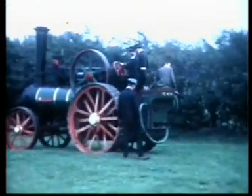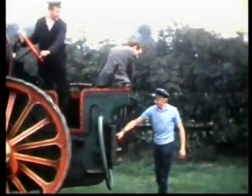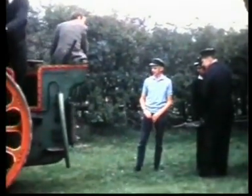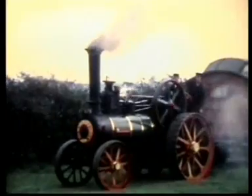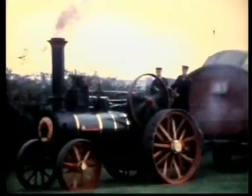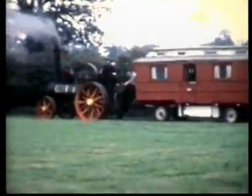The Foster traction engine is bringing back the caravan. Towing, however, is not the prime function of a traction engine. The task around which the traction engine was designed will be revealed later. The open day is still in full swing.